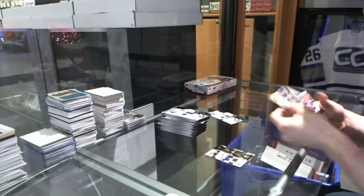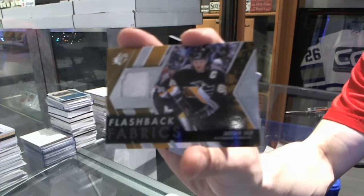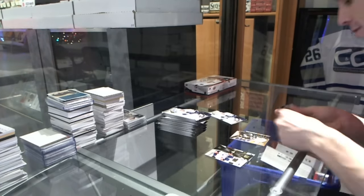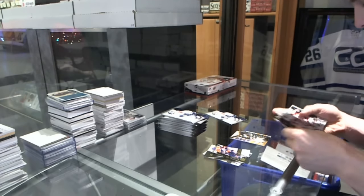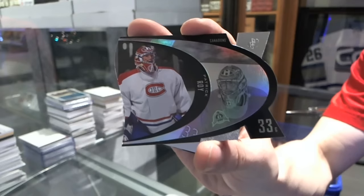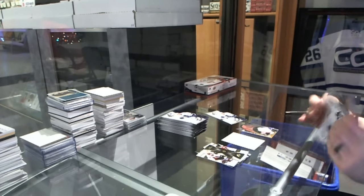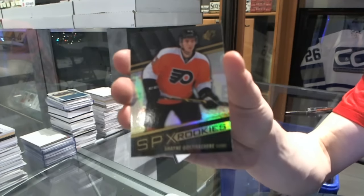All right, we start with a Flashback Fabrics Yanmir Yager. Retro die cut Patrick Roy. Rookie of Shane Gostisbehere.